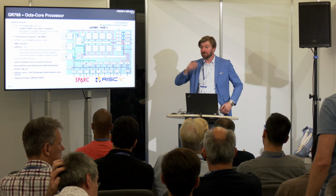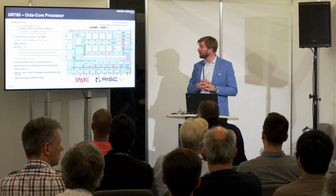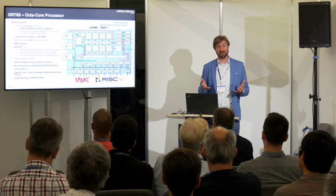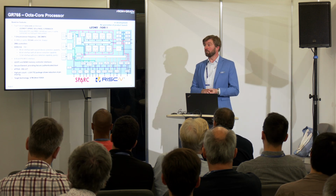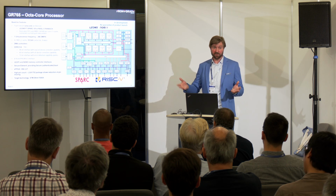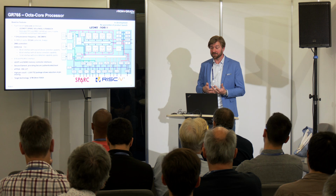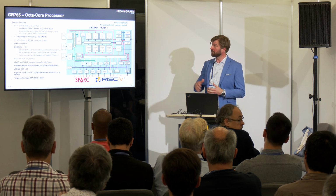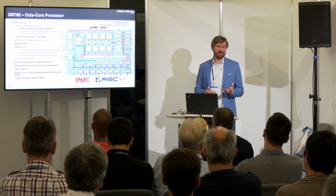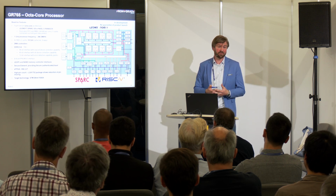It depends on the implementation technology. This architecture will be implemented on ST Microelectronics 28 nanometer, so that's an ASIC implementation. In addition to the RTL level features where we protect external memories and on-chip memories, because those are very susceptible to radiation effects, the rest of the system in this case is hardened by radiation hardened cells. So we use flip-flops and combinational logic that are hardened against radiation effects.